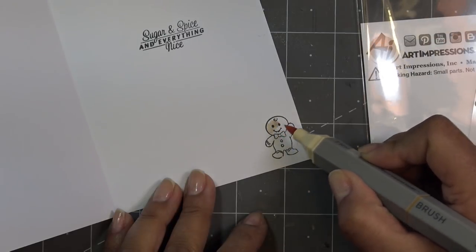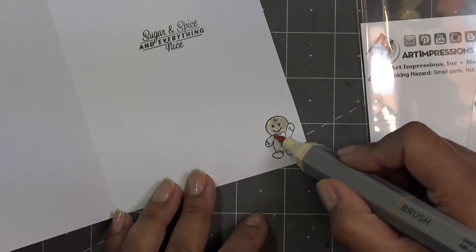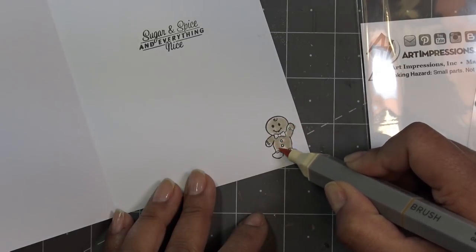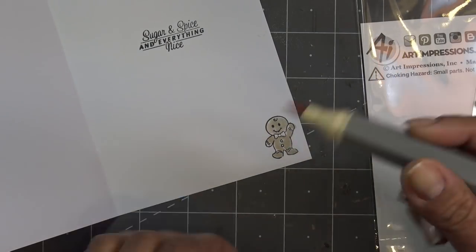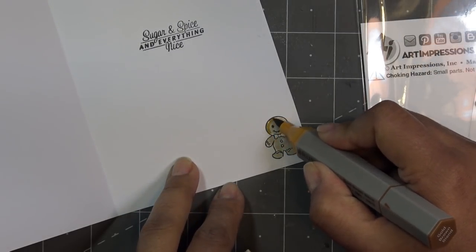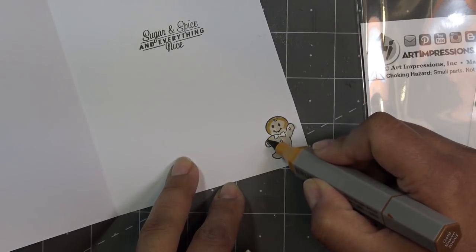So anyway, I'm going to come in here. I'm going to start with the light color. I'm going to try to skip over the little white areas. We will see what happens. This is kind of a weird color. I thought, oh, this will be good with the brown, but it's not the best brown. I'm going to go to the medium color and go around. Because I think that, like I said, the dark one is really dark.